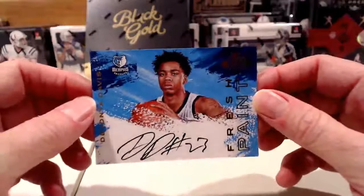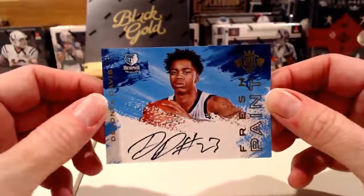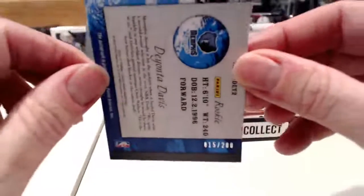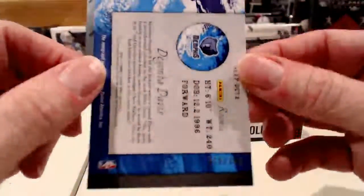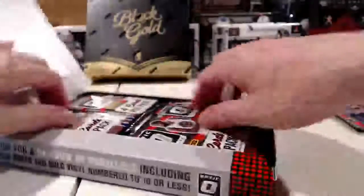Deonta Davis is our signature. That is an on-card auto for the Memphis Grizzlies. Fresh paint. And is it numbered? It is numbered. What's that say? 15 of 200? I think that says 15 of 200. Yeah, 15 of 200. So now let's get into some Optic.